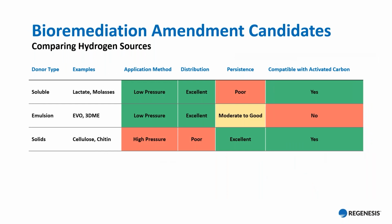And so there's a number of amendments, these hydrogen sources. So remember, we said we need some fermentable carbon source, not activated carbon, but some fermentable carbon source to generate the hydrogen that's going to support these microbes. And so I've got listed here a table that walks through the different options that are on the market or available to practitioners. And generally they're separated in terms of longevity, is one way to think about it. So going from water soluble type materials down to solids that do have quite a lot of longevity. But let's look at the different categories we've got here. So in addition to the longevity, you've got application method, how easy something is to distribute. And then important to the concept that we're outlining today is the compatibility with an activated carbon-based treatment.